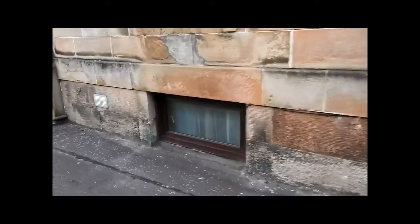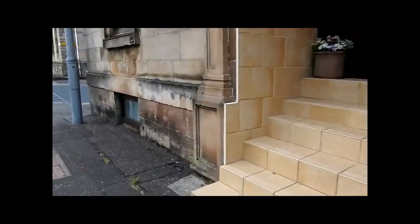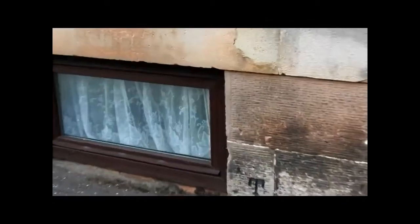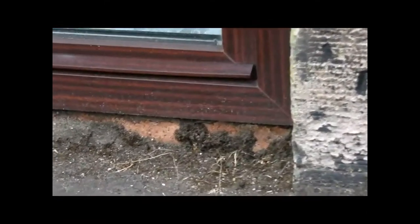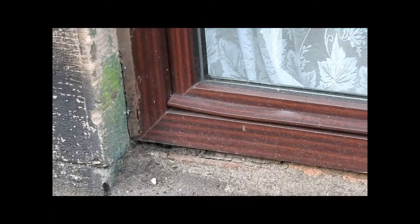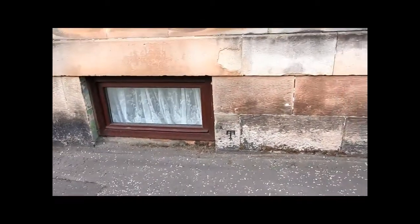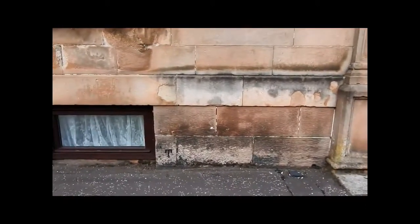So we'll carry on up the street. There's one there at the window, right under the deck. Red bricks under it, look. Red brick. No sandstone lintel or anything like that, just red bricks, so that means it's an additional part. Right, I'll pause it now and I'll get you in a minute when I'm over the other side.